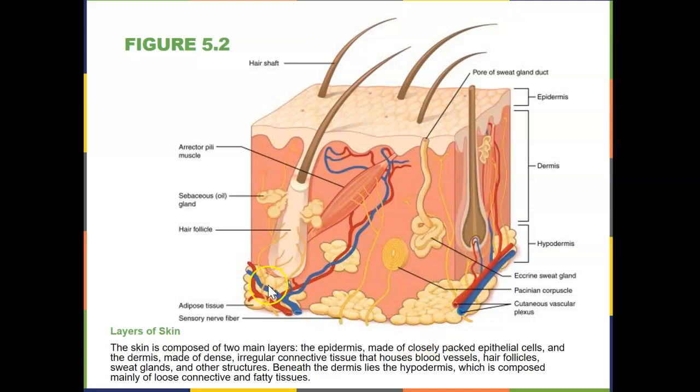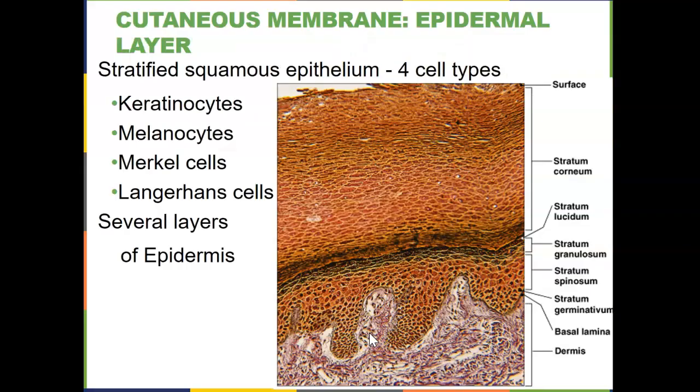Deeper down in the hypodermis, again, is where you're going to find lots of other connective tissue like adipose tissue, but you're also going to find the main blood vessels, the cutaneous vascular plexus, all right? Good thing to know. The cutaneous vascular plexus brings blood in to nourish hairs, also to nourish the tissues lying above, and the veins drain blood out. We'll talk a little bit about the circulation to each individual section of the skin in a little bit.